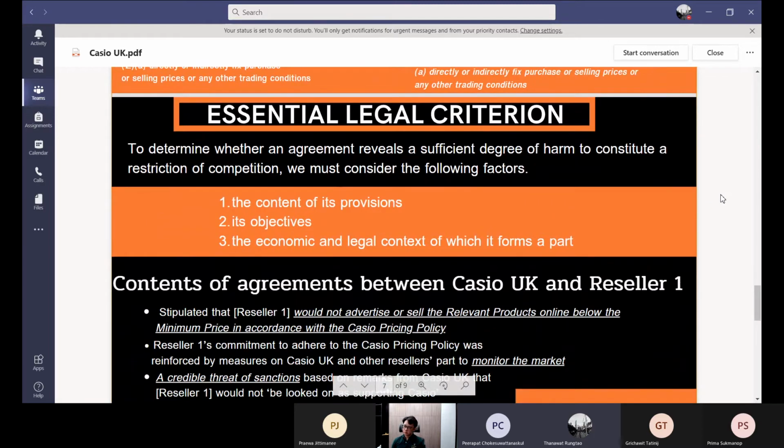To determine whether an agreement between Casio UK and retailer number one reveals a sufficient degree of harm to competition within the UK, we might consider the following factors. First, the content of its provisions. Second, its objectives. And the last one is the economic and legal context of which it forms a part.